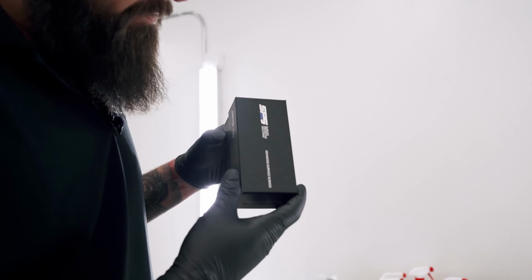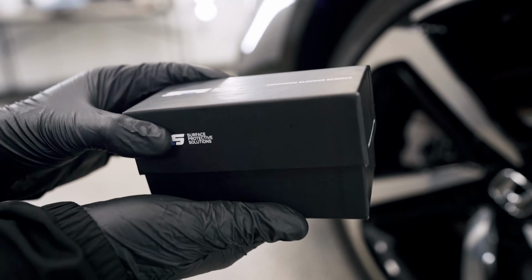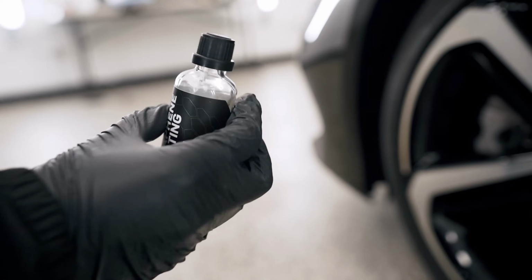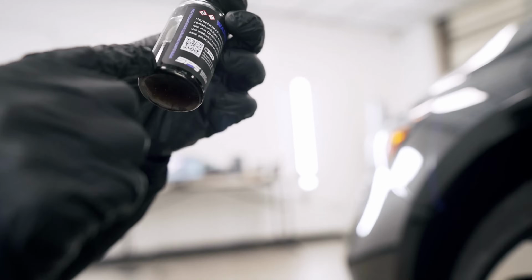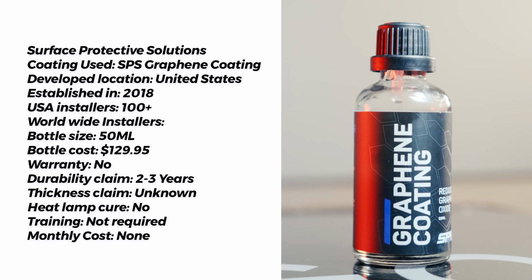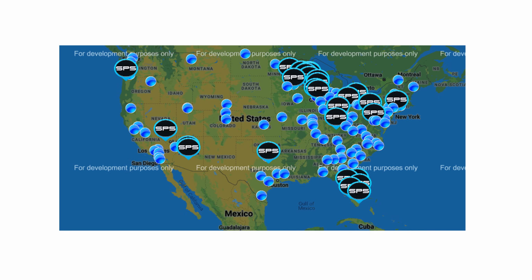SPS graphene. Surface Protective Solutions. It's also known as SPS coatings. This company started in 2018 and was developed and manufactured here in the United States. They are very proud that everything is developed and made in-house. They have 100 installers in the United States and distribute to 5 other countries.